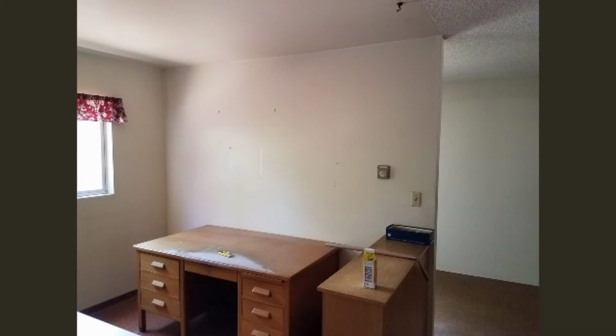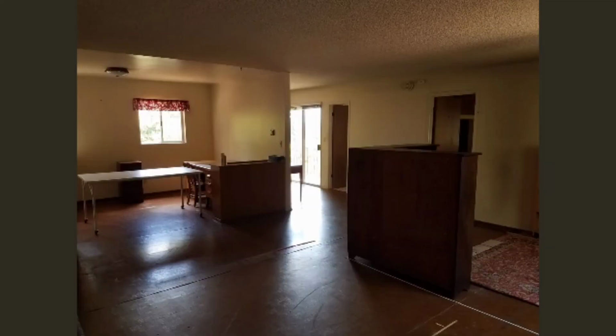That's one of the walls in the kitchen. I even thought about tearing down this wall, but it was definitely load bearing. Like I said, went through a lot of different scenarios.